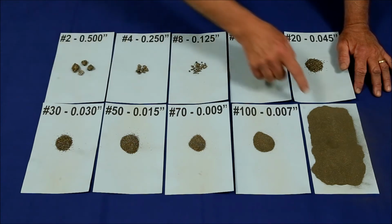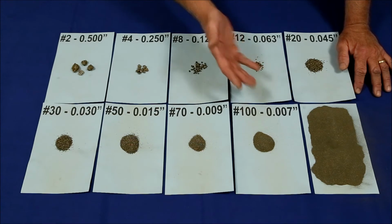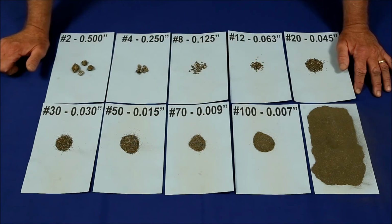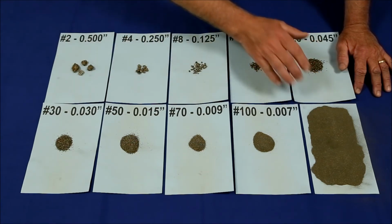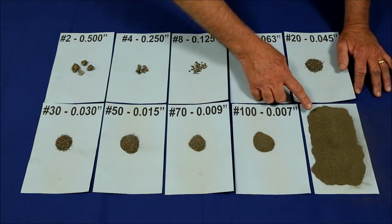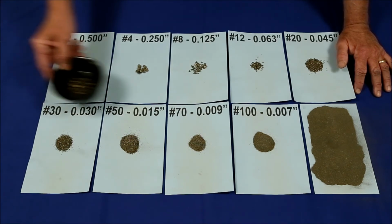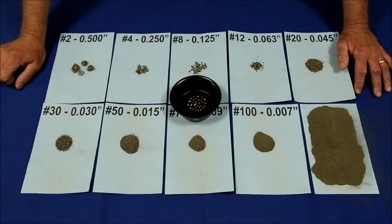Another thing is, even though there was this much minus 100 mesh material, it wasn't the least bit dusty. Whatever this stuff is, it's very heavy. Now, I've checked it, and there's practically no black sand in this, even though it almost looks like black sand. Probably the most remarkable thing, though, is that while I was classifying it, I found a lot of gold.